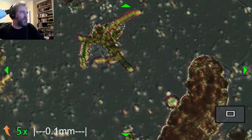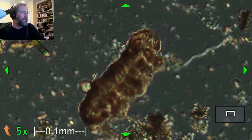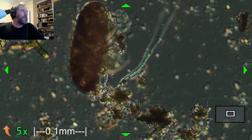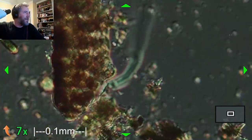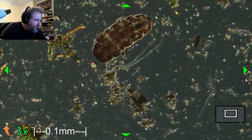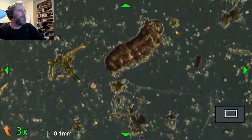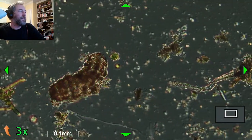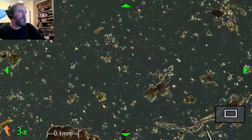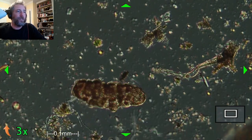That's actually the correct scale bar now. It was a little off before. But then you can see this one's actually kind of large for a water bear. It's kind of a big girl. At this scale, a tenth of a millimeter is about, it's maybe a quarter of a millimeter in size, this one is. So pretty chunky.